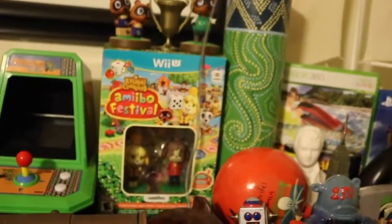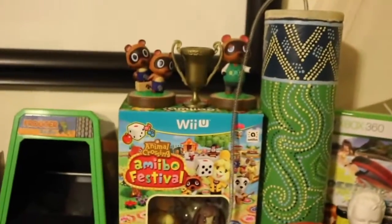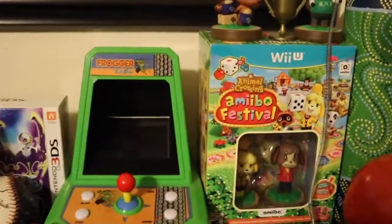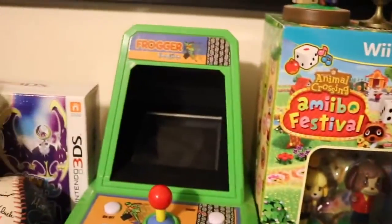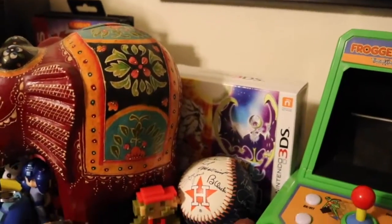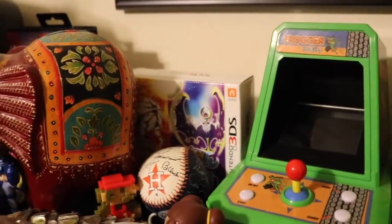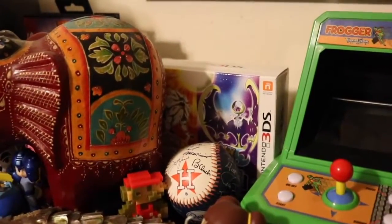We also have everyone's favorite Animal Crossing game, Amiibo Festival, with some Tom Nook and some Nookling Amiibos, and yes, we have a Frogger arcade machine. It works, so it requires good lighting. Next to that, we have my Pokemon Sun and Moon Steelbook editions, unopened, if only because I was impatient and that got shipped here, so I went out and just bought a copy of Pokemon Sun and Moon.